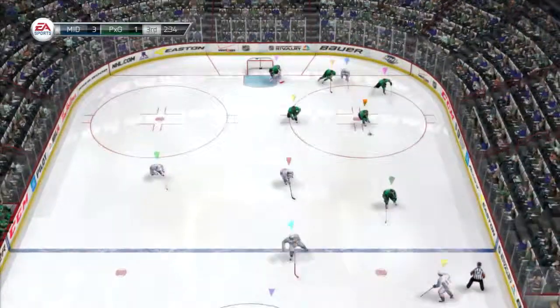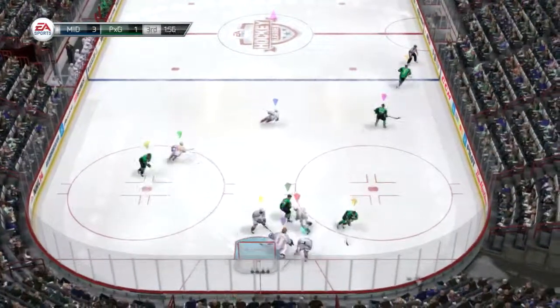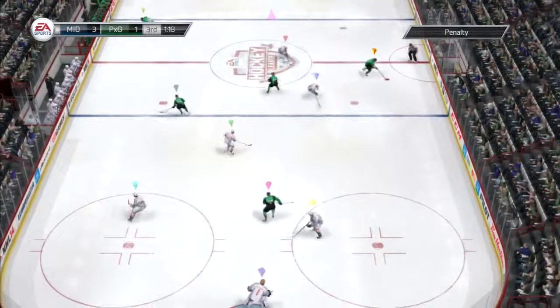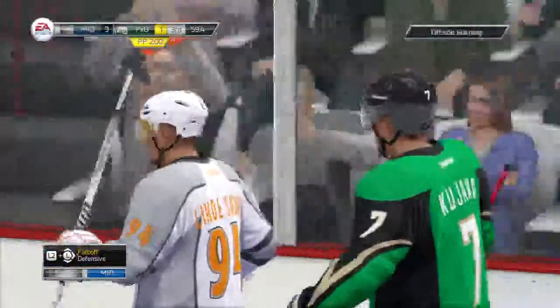You could hear that all over this place. That one up along the boards. That'll keep this offense going. He's got it. Penalty coming up. We'll have a stoppage here for offside.